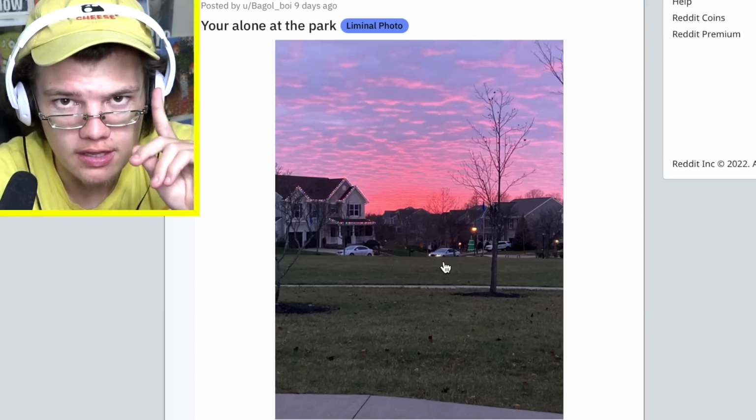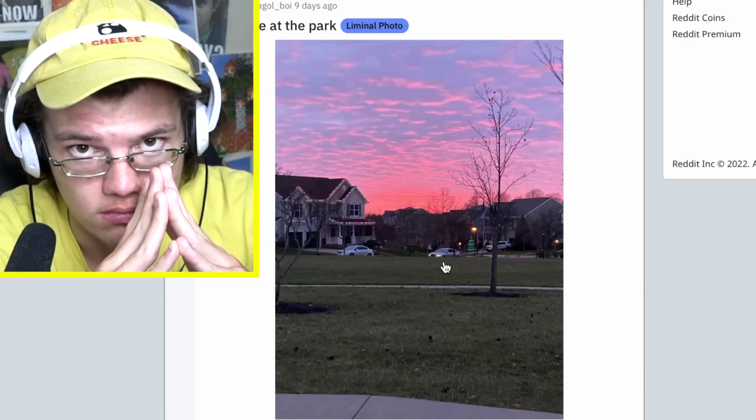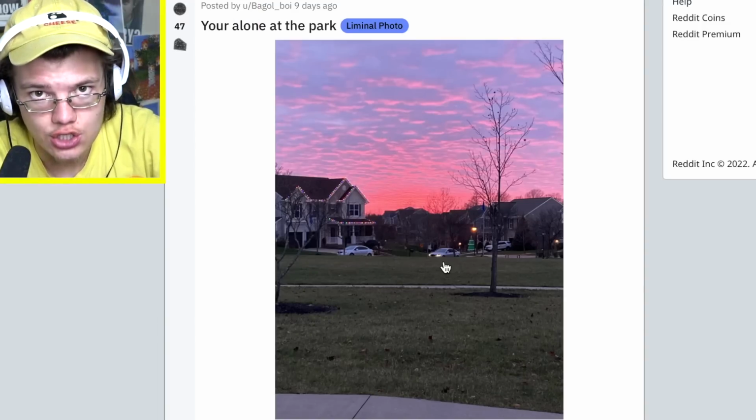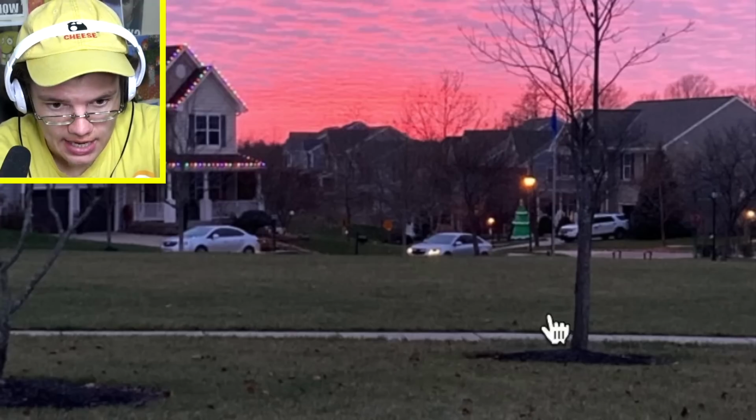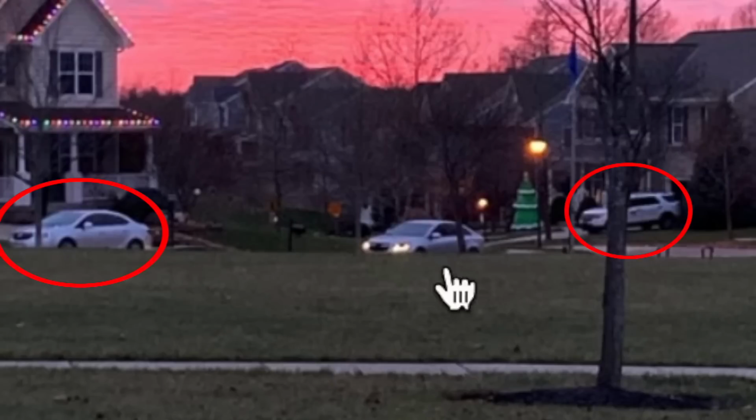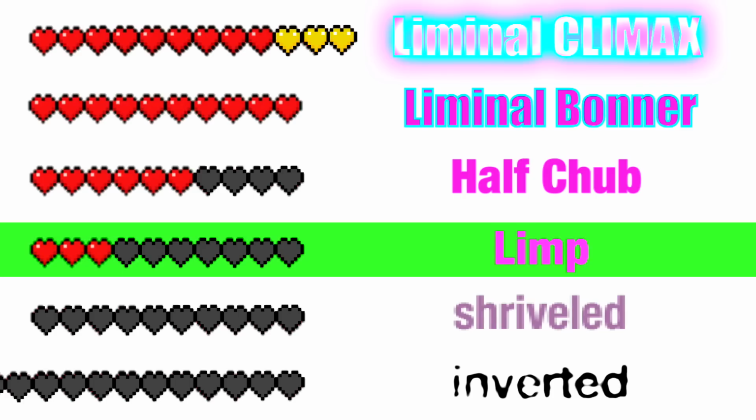What is the one thing that has to be true in all liminal spaces? There can't be any signs of people or people in the photo. That car is on. Its headlights are on. There's somebody in there. In fact, there's cars everywhere. There's three cars in this photo. I'm sorry. I'm limp right now. Completely limp.